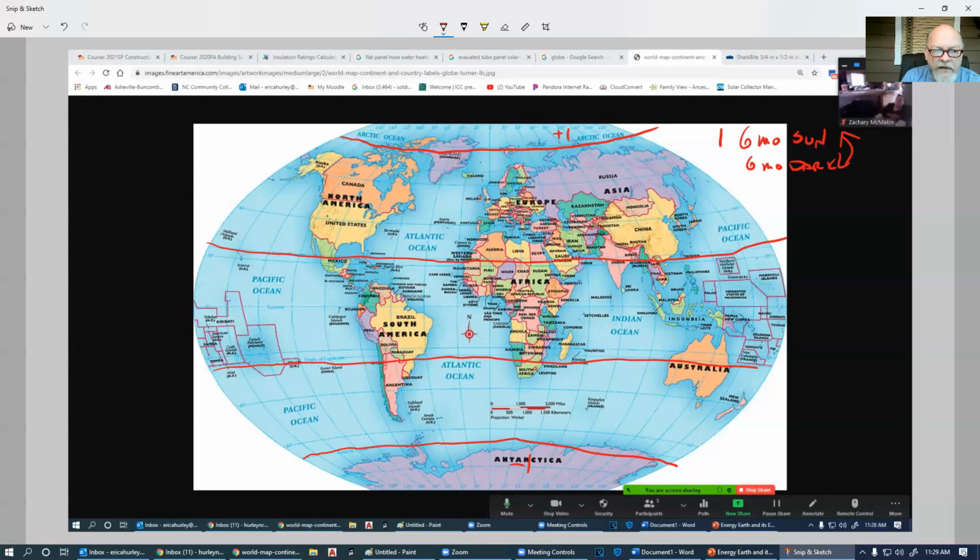Then we have these spaces here, which we call number two. They are between the circles and the tropics. So these are called the tropics, Tropic of Cancer and Tropic of Capricorn. We have the circles, Arctic and Antarctic.